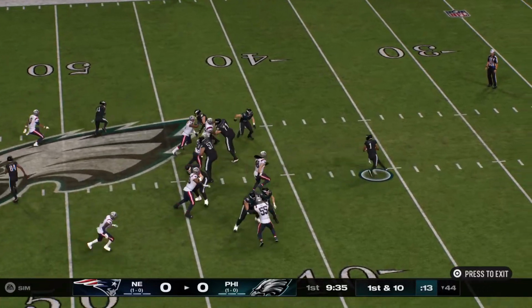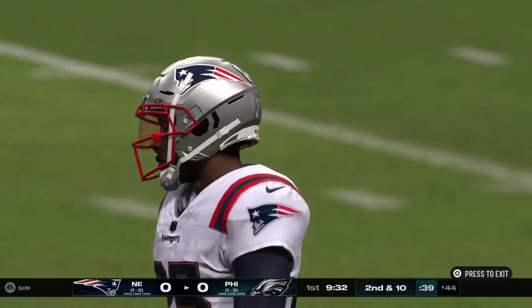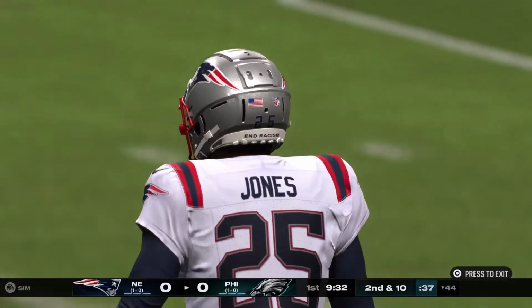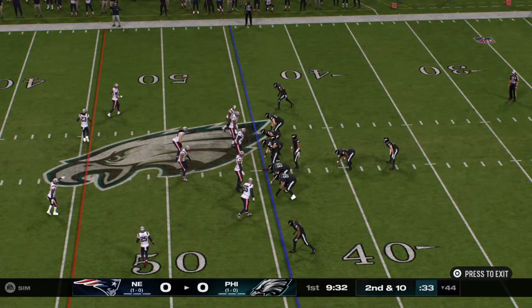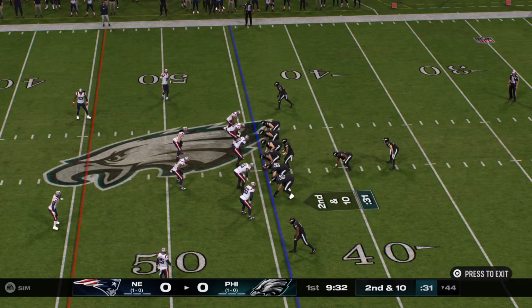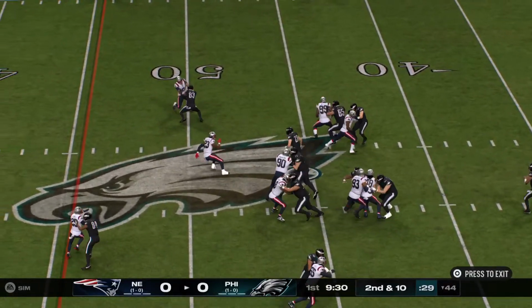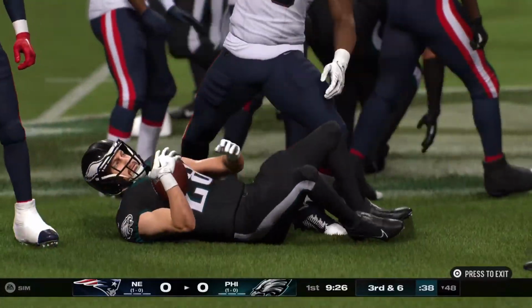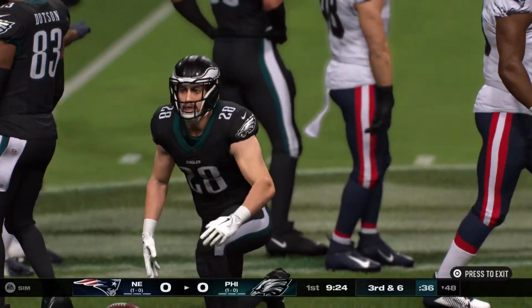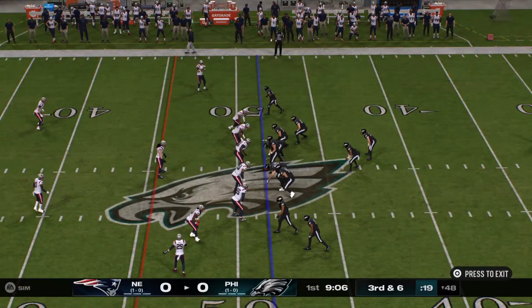They'll move the pocket here with Hurts. That one, oh, it's on target, but it goes as an incompletion. Looks like he had that one in his grasp, but unable to hold on, and it will be 2nd down. They'll run with the Clemson product. This is Will Shipley. And he's able to sidestep his way forward and pick up 4. Here comes 3rd and 6.